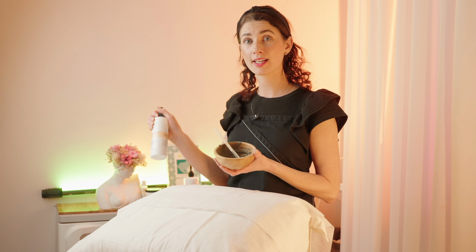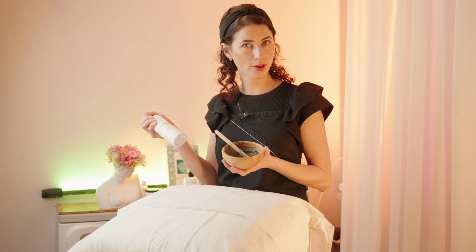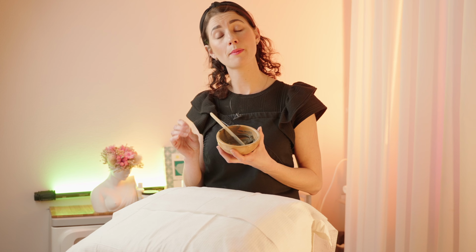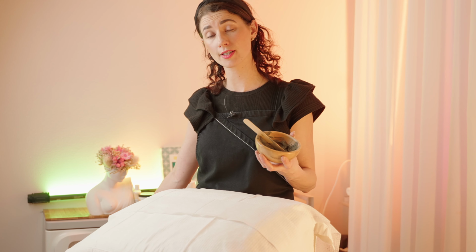Having the body tonic is like a facial toner. It's anti-inflammatory, antibacterial, and it also neutralizes the skin's pH level. Applying this onto the skin at a room temperature is ideal because remember, we don't want to have it in the towel warmer, which you might do for other services. However, for facial sugaring, it's all about calming and cooling down the skin. So this is at room temperature.